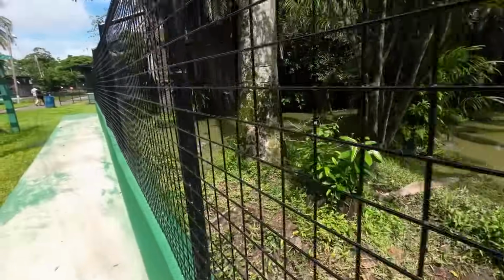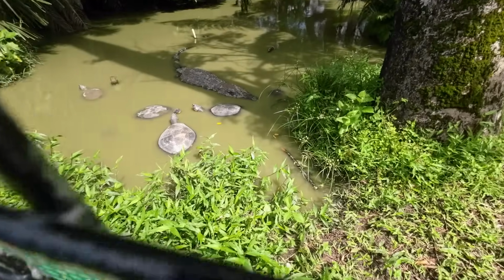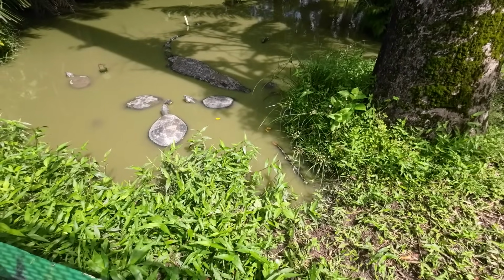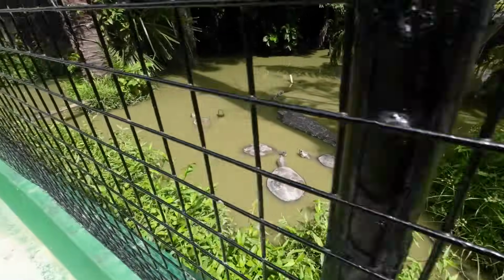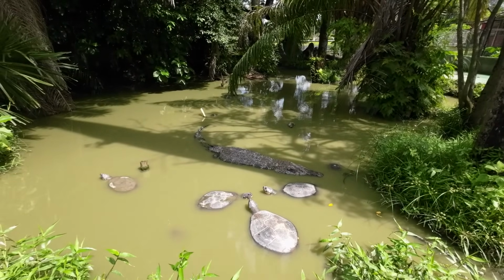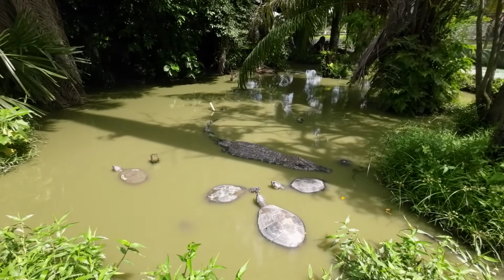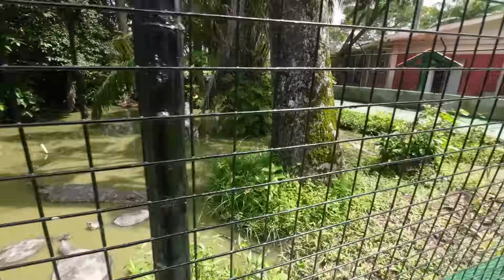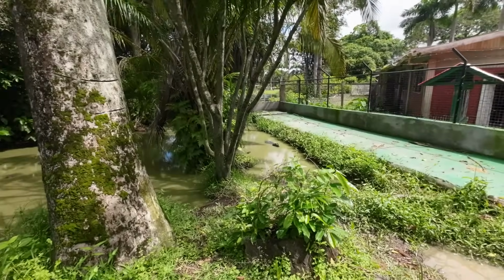And here we are, some of the giants. I believe there's a giant black caiman. Don't know what turtles these are, but this is most likely a black caiman. Looks like it's about 6 or 7 feet in length. Just chilling, coexisting with the turtles. And there's another one over here somewhere. Up in the corner there.